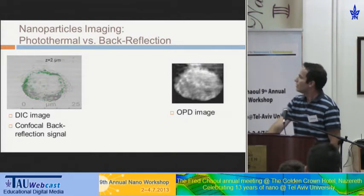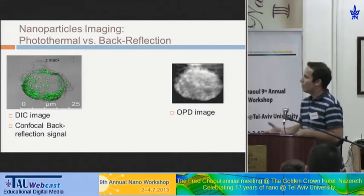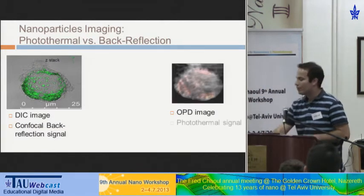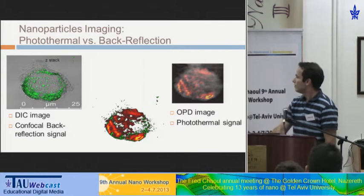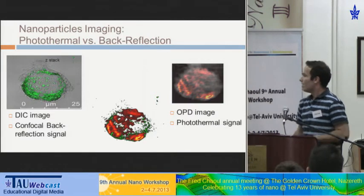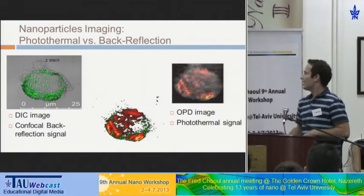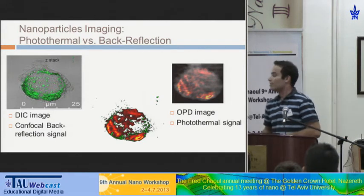Here you see on the left the confocal image of a conjugated cell, and this image is in high resolution, but it took about 1 minute to acquire. While my system is able to acquire about the same image in less than a few seconds and in video rate. We can see about a 75 to 80% match between the methods, but my method is able to dynamically image the photothermal map of the sample.